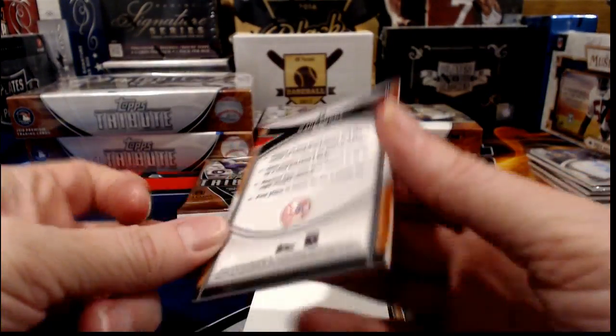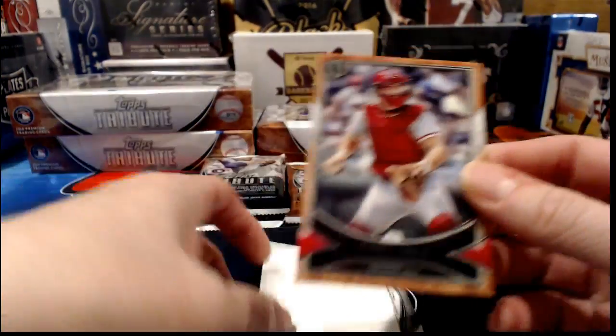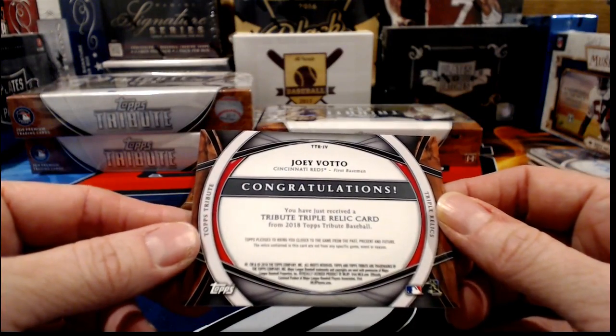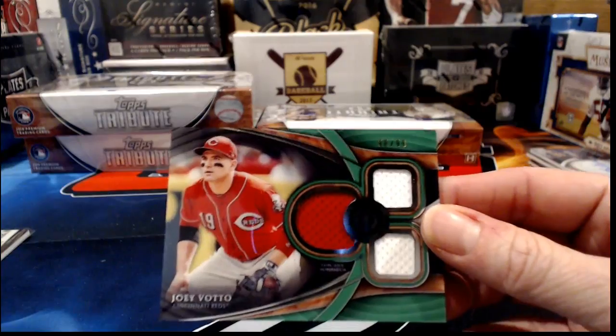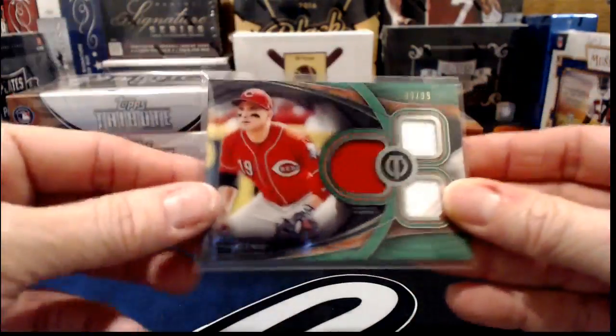Wade Boggs for the Yankees. And there's my other favorite player, Johnny Bench, for my Cincinnati Reds. The hit here, Joey Votto for my Reds. Awesome. Joey Votto is to 99 for Cincy.